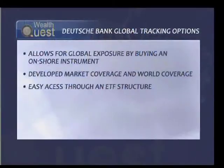Well, this week we're reviewing the Deutsche Bank Offshore Trackers. Now, this allows you to get exposure by buying an offshore instrument and, of course, exposure to developed world markets, to world indices, to world exposure there. And, of course, this is through an ETF structure. So, Mike, it's good to have you with us to discuss these.